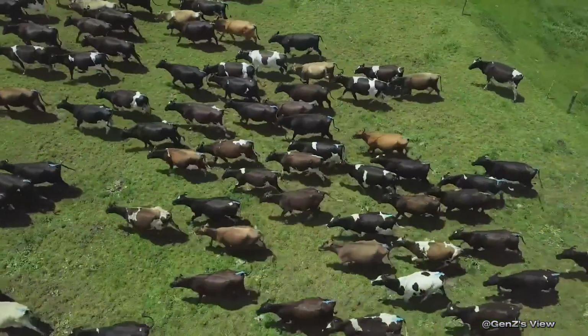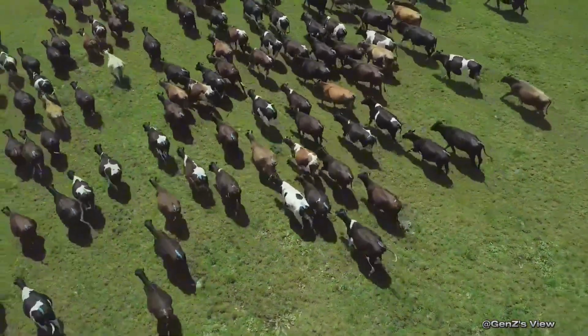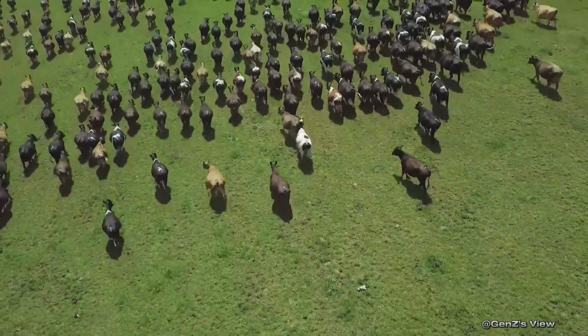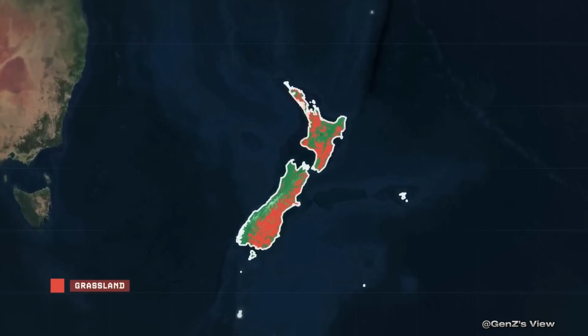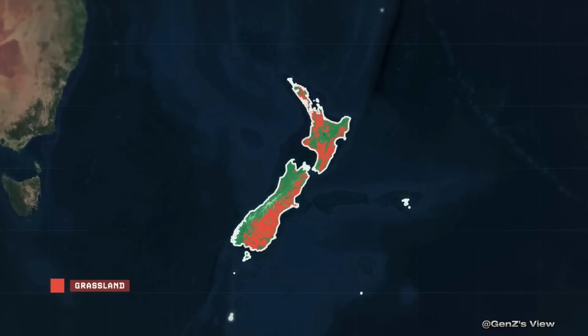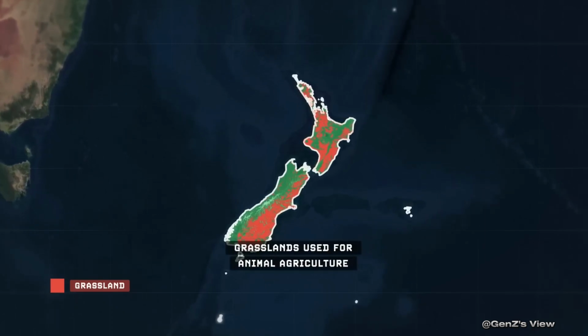But that's not even their largest export. New Zealand also has more than twice as many cows on their islands as they do people. And so it's actually dairy products that they produce from all these cows that make up their largest single export. So despite only 2% of their land being considered arable, 55% of New Zealand's land is still being used for agriculture anyway. It's just pretty much all being used for raising animals instead of growing crops.